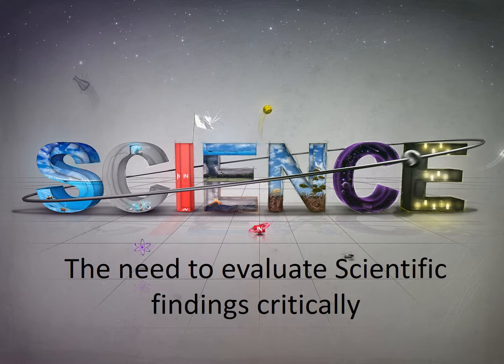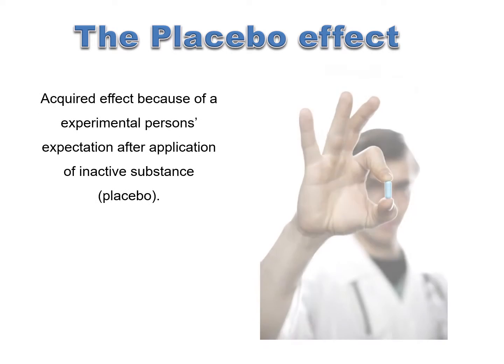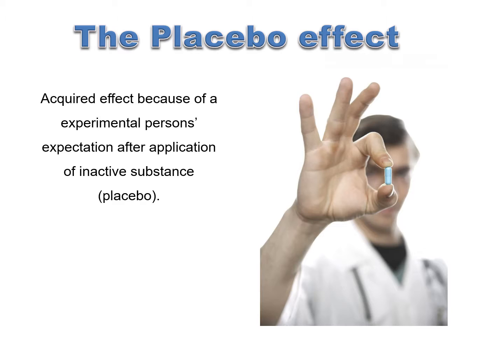What is fact? What is fiction? Which ergogenic aids provide advantages and which don't? How do we determine this? We determine this by means of the placebo effect. The placebo effect is the acquired effect because of an experimental person's expectation after application of an inactive substance, the placebo.